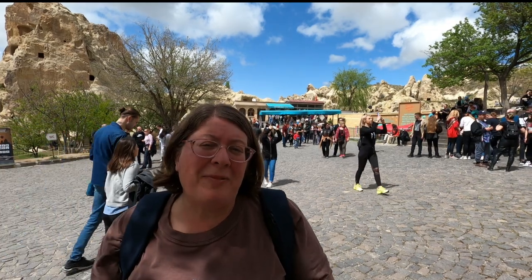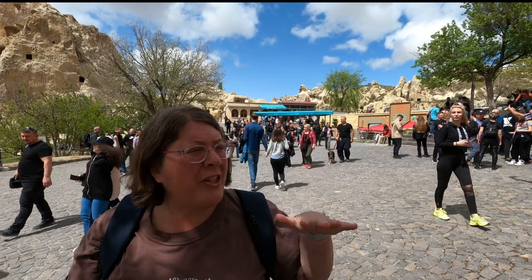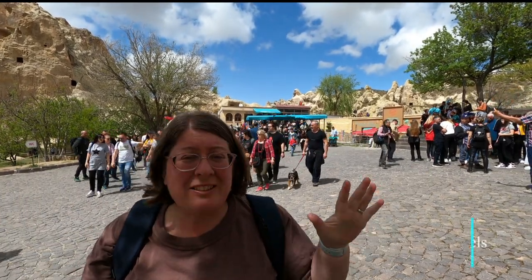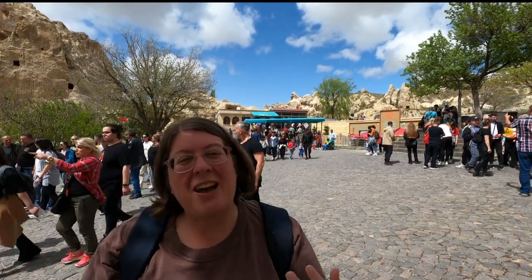Today we've come out to Goreme Open Air Museum, and basically this is where all the rock churches and everything are. I mean, people used to live in these rocks, and that's why everything here is like a rock hotel. And so we're going to have a look at it.